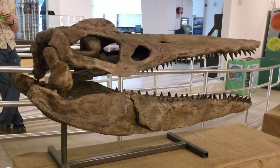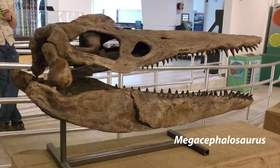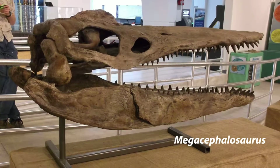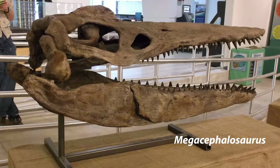Megacephalosaurus eulerdi. Before the advent of mosasaurs, Megacephalosaurus would have been the marine reptile with the most gape to its maw in the Western Interior Seaway, allowing it to tackle the largest prey it cared to.